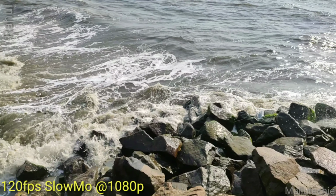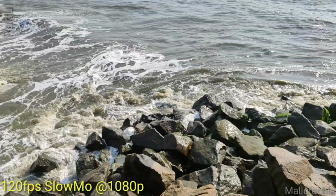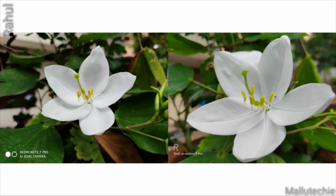I will put some comparison photos I had taken with Realme 3 Pro. In this picture, I prefer Redmi 7 because it has slightly better color on the house. This picture I slightly prefer Realme 3 because of the bokeh it gets. This picture also I prefer Realme 3 because of the color and how close it can get in the flowers.